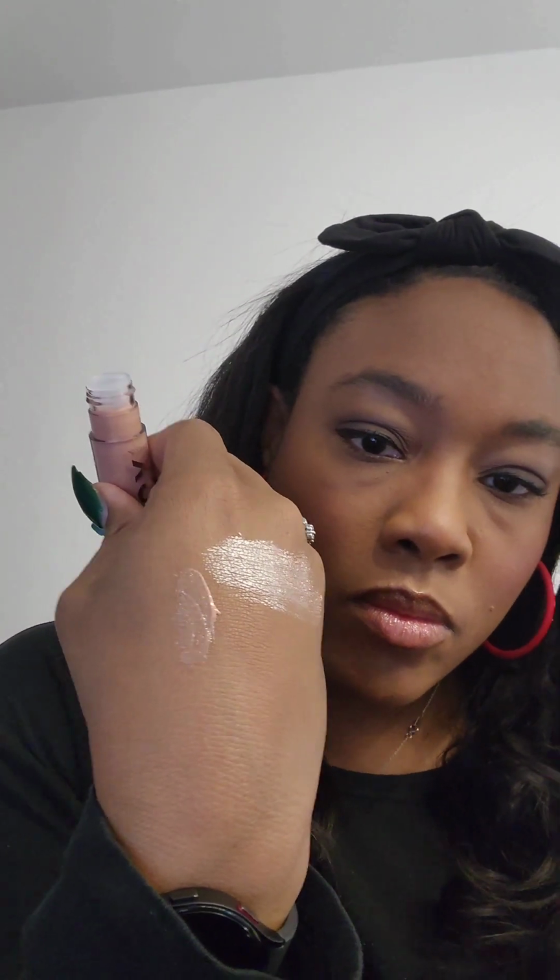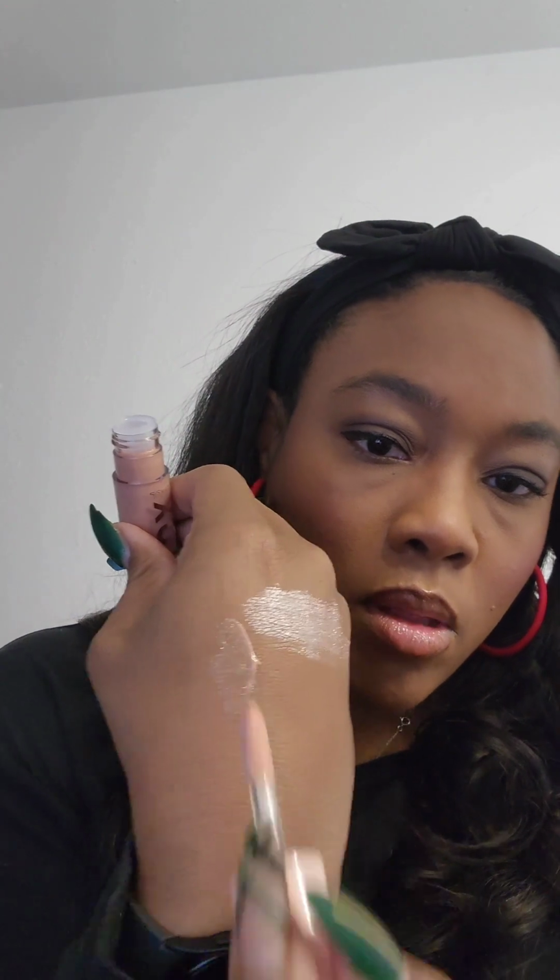Oh, that's cute. It's a real nude color. Like, it'd be cute with the lip liner I have on. I have on Chestnut from MAC, with just a gloss. So it's pretty nude. Pretty nude. That'd be cute. Let's try it on now. See what we like.